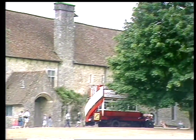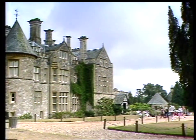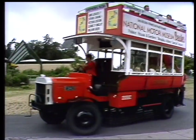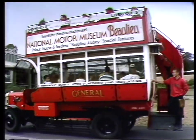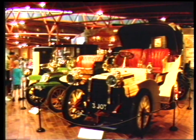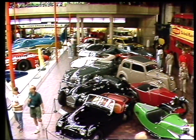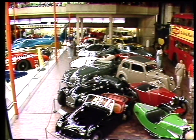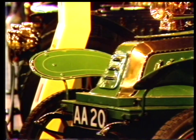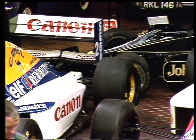A replica 1912 London bus takes us to Palace House, rebuilt from the Abbey's great gatehouse. Three veteran cars from Palace House formed the basis of the National Motor Museum. The museum was established in 1952 by Lord Montagu as a tribute to his father and aims to collect and conserve vehicles and other materials relating to the history of motoring in Britain.